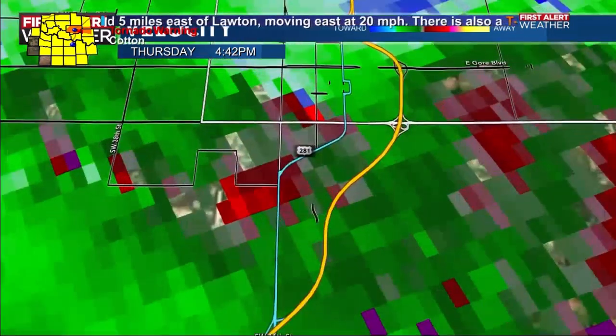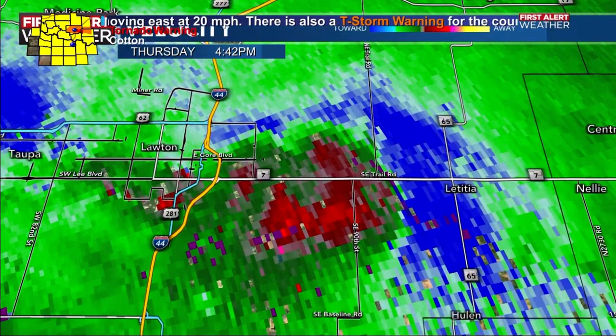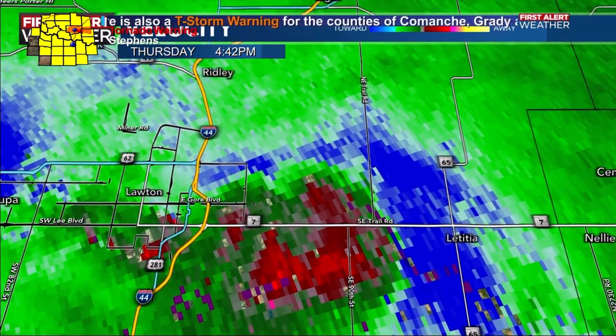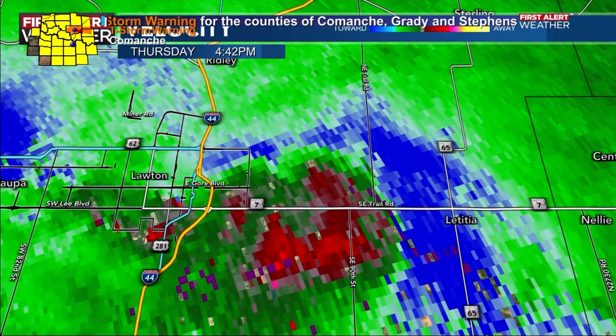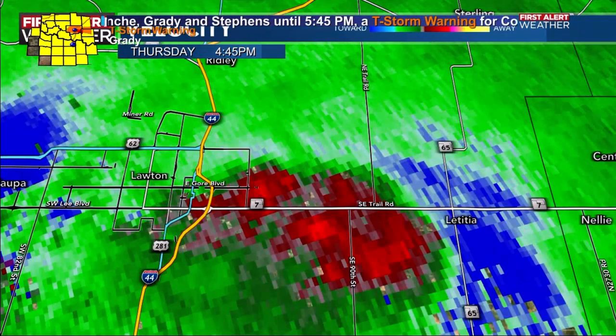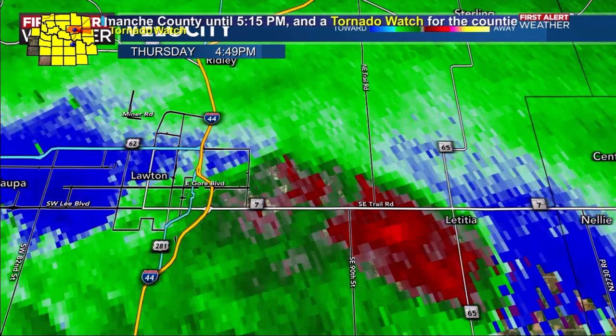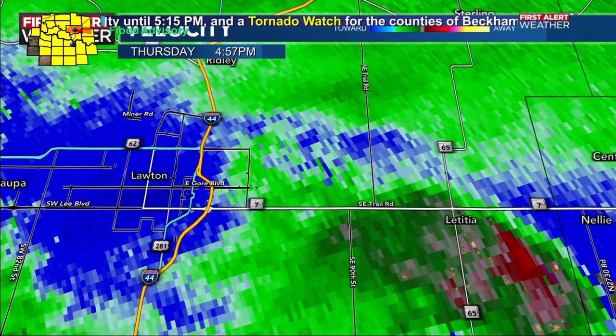We had a few areas east of the interstate, but we also had some areas of rotation near Southeast Trail near Southeast 90th, as well as Northeast Trail Road. There did appear to be a slight couplet at one point, as well as one on the northeast side of town, that blue area that you see. And we are going to continue to move this forward and kind of show what is happening now.